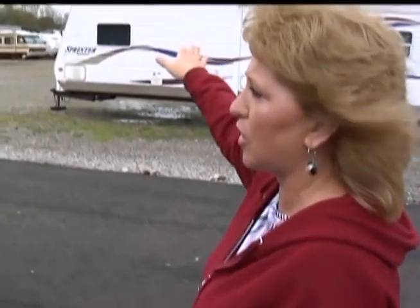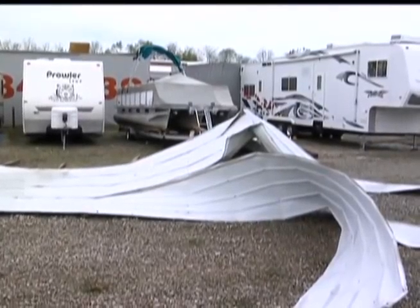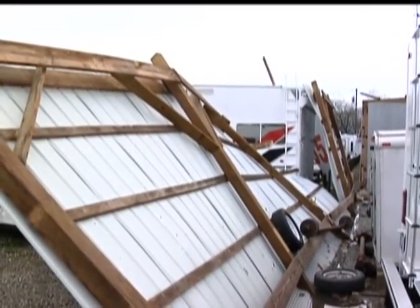Some of the metal. A few miles away, Angie Corello was pulling into work here at Secured Storage when her building started blowing to pieces. And you couldn't see anything at first. And then when it died down a little bit, that's when I saw metal flying to the right side of me. And then I knew I better get out of here.